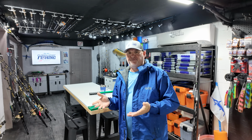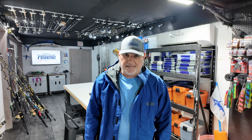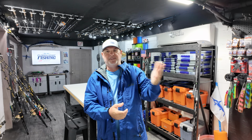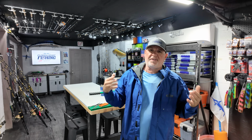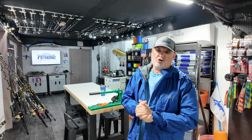Working our way further offshore, the dolphin bite, the dolphin season that never ends, isn't ending anytime soon. At least we don't see that. The guys that are putting in the time, with live bait, working the weed lines, are finding plenty of schoolies. You're seeing dolphin being hung up everywhere. All right, there's plenty of action out there.